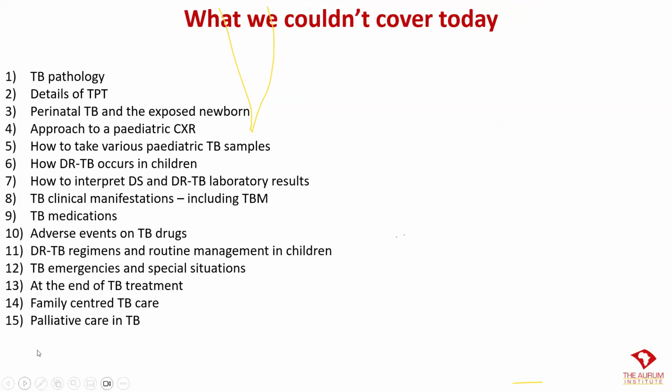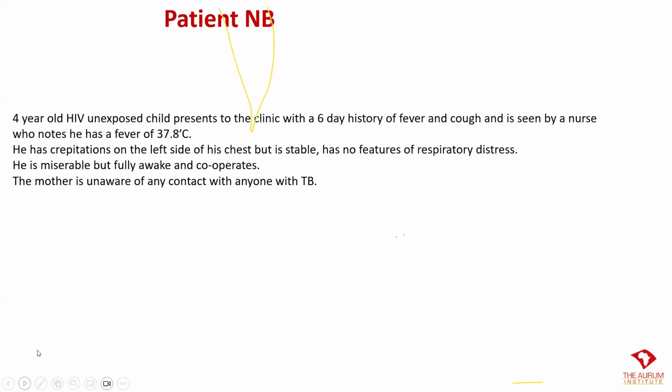This is a whole lot of stuff we didn't do today. Tons and tons. I've got a 3-day TB training course that I tried to condense just the most important bits for you. I'm aware of all of the gaps, and most of those are nicely covered in the new guidelines. And I have got a case study, but I don't know if we have time for that.